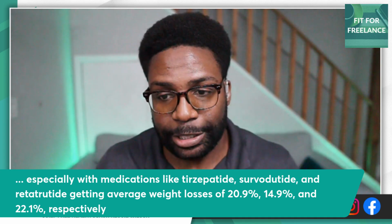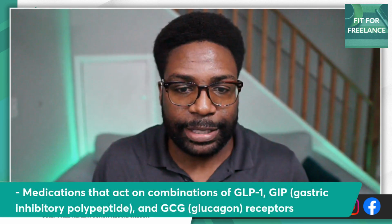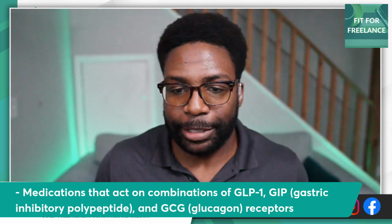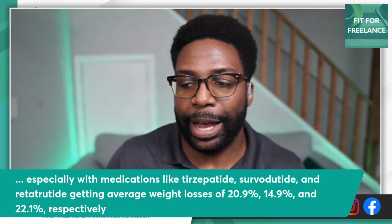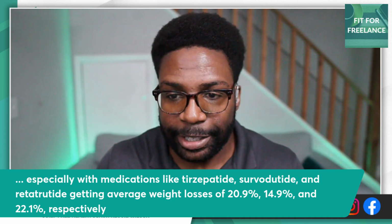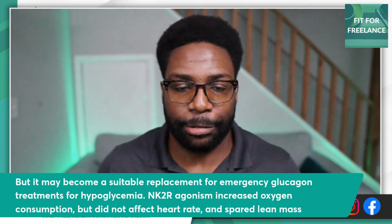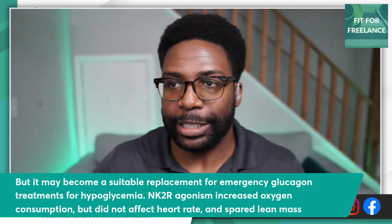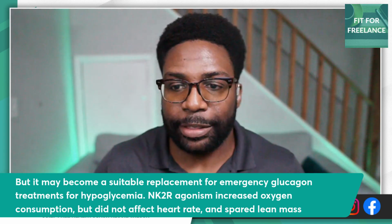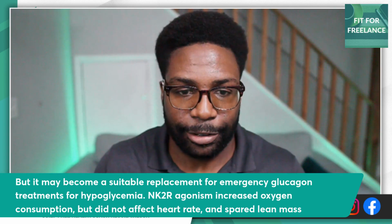So the research is huge on these other weight loss drugs, the GLP-1 receptor agonists. Let's talk more about this. The GIP, gastric inhibitory polypeptides, and the glucagon receptor. So these medications have big impact and are already further along in the research than the NK2R receptors. However, the NK2R receptors could become a suitable replacement for emergency glucagon treatments for hypoglycemia. So if someone's passed out from a hypoglycemic incident and they can't eat sugars, they get an injection of glucagon, but now it's a potential for other NK2R receptors to take that role.